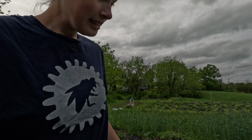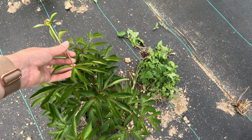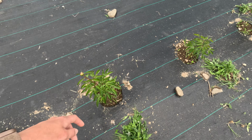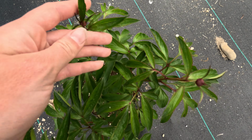I also need to debud these peonies. These are only first year peonies, so I want them to focus on growing some real good roots, so we're gonna take those right off. Right, Aspen? Oh, you're annoying, but you're cute. Even some of them have really big buds, but they've got to come off. And there's ants on them, and that's really just because once the peony gets a bud, it has this nectar that the ants really like, so they come and eat the nectar. But that's not really an issue. They're not gonna damage the flower. Once I'm actually picking them, I just shake the ants off and then it's fine.